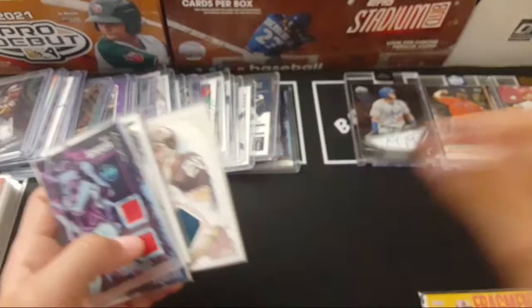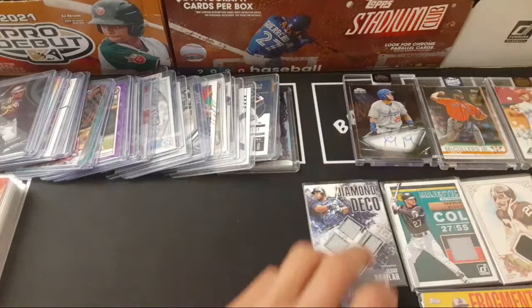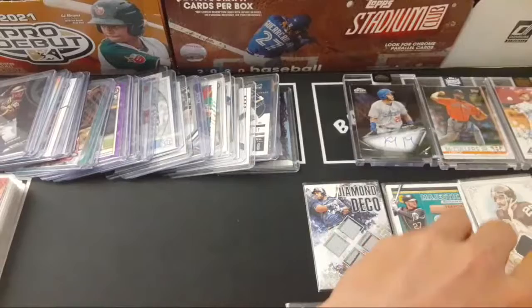And we have a Tyler Johnson, Super Bowl champ, Tyler Johnson, rookie materials. And then we got these two fragments of the farm relics from opening day. I don't miss them because I like the autos more than these relics. We got two of them, Adam Hall and Gray Fenter, fragments of the farm.